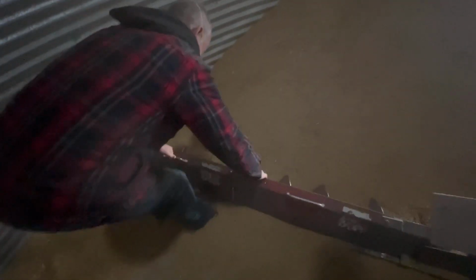Okay, so we're just taking off this connector because it's so long that it will end up hitting the wall as we come around the bin right here. So this is last year's crop. This is Amisk barley, and you can see right here this stuff is kind of stuck to the ground, and that's because of the moisture that was there.